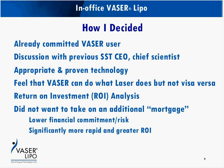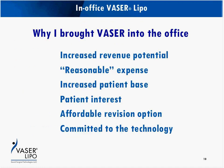And again, looking at the return on investment, we'll talk a little bit more about that. But I really did not want to be taking on an additional mortgage. I was still paying off my loan in terms of building out my own office, and didn't really want to be making that commitment. So in looking at the various laser technologies that were available in comparison to the Vaser lipo technique, it was really a smaller financial commitment and risk, and really seeing a more rapid and greater return on investment, and we'll kind of look at that too.